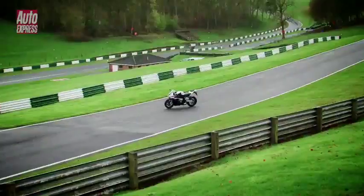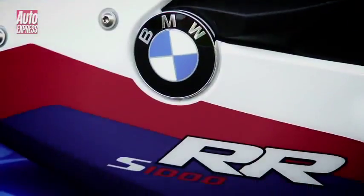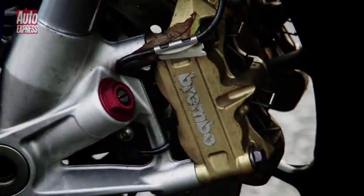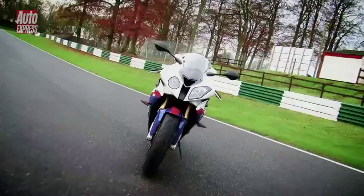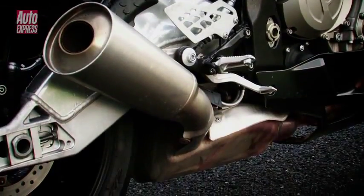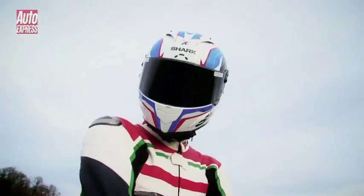But if you want the BMW which offers the most bang for your buck, it isn't the M5, it's this, the S1000RR. It may only have 4 cylinders, 1 litre and no turbos, but it still makes 193 bhp. And weighing just 178 kilos means it has a whole horse for every kilo. So the question is, which is faster on a track, the bike or the car?